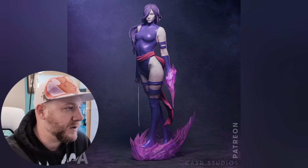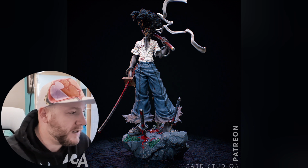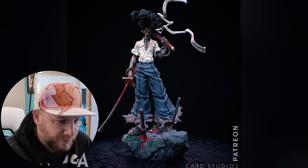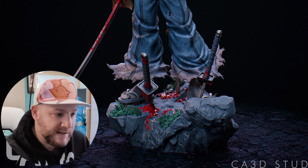So that's a cool option. We have another one from CAD Studio. This is Afro Jack Samurai, or Afro Samurai, I believe his name is. Sorry. So here's an upfront image. So pretty cool with the base. You have the blades going into the base with blood dripping down everywhere.